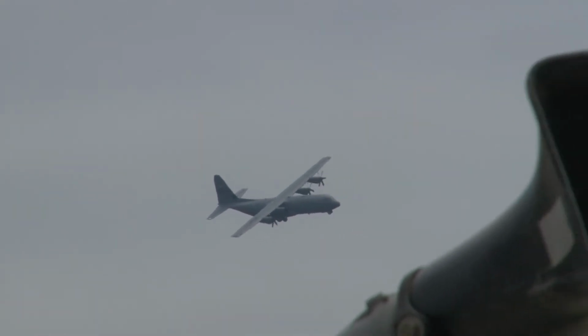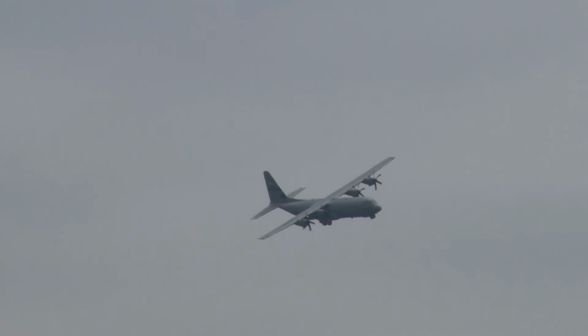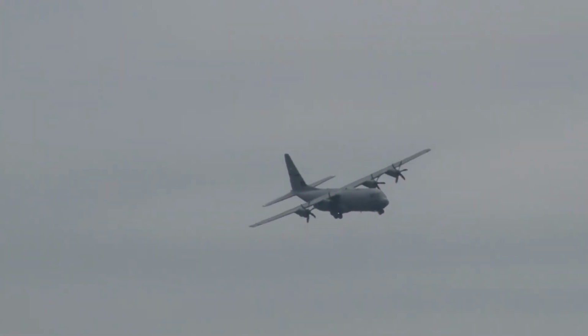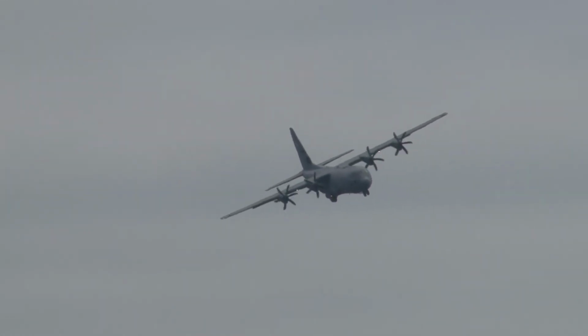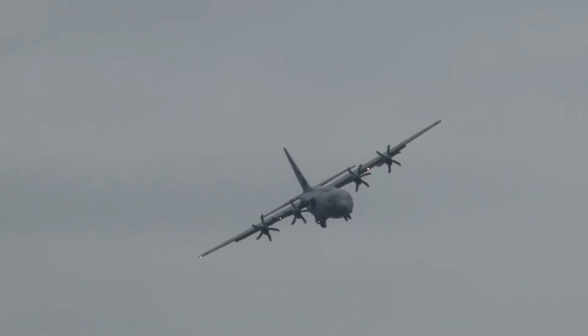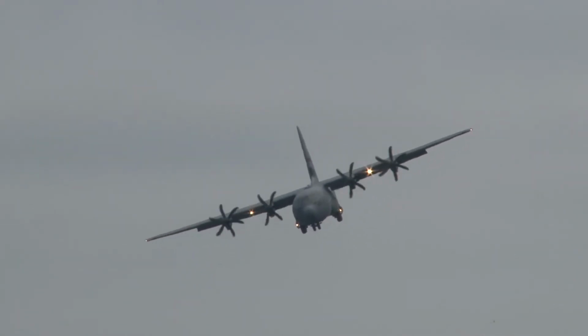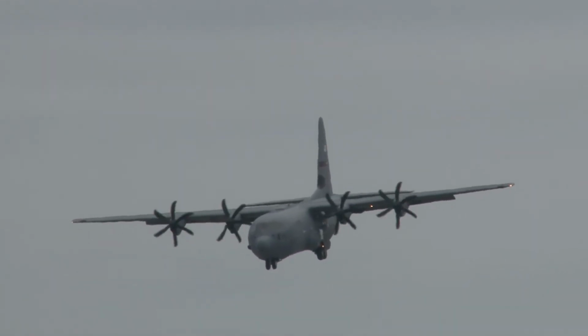In a moment, we will see this tactical landing demonstration, this short approach. Take a look as our crew member prepares to land. Watch how they get the aircraft down. They will then reverse the angle or the pitch of the blades on those Dowdy propellers to help them stop in a very, very short distance.